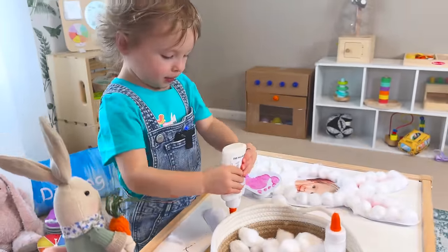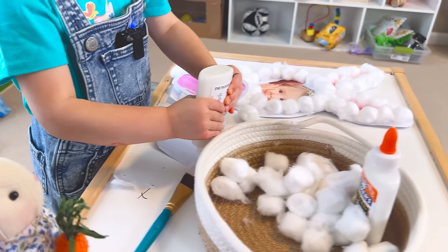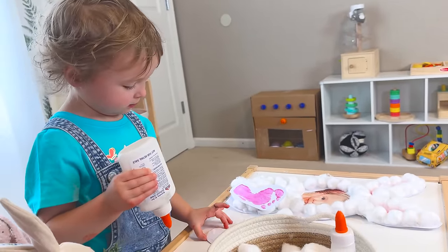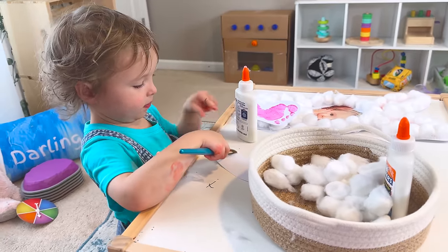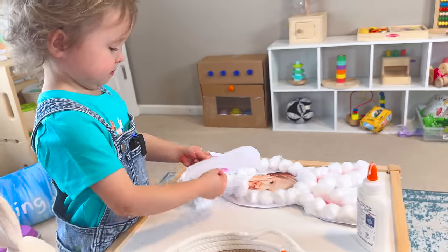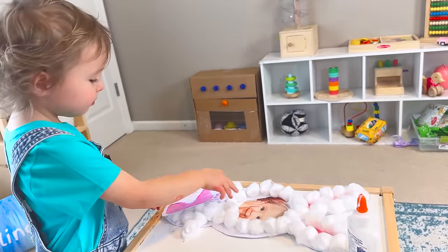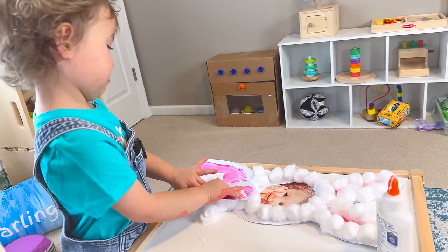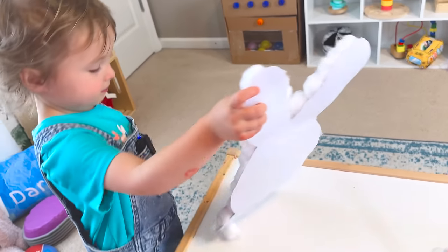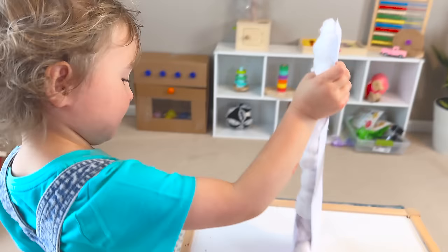I'm putting glue on my ear. Really? That's gonna be cool. I'm putting on little bunny paws. That's gonna be super cute. I'm gonna make it kind of soft and gluey. Oh my goodness, what do you think about that? What a cute bunny you made.